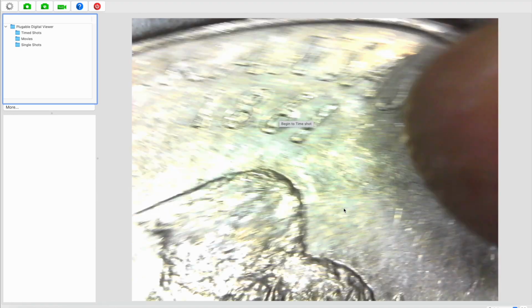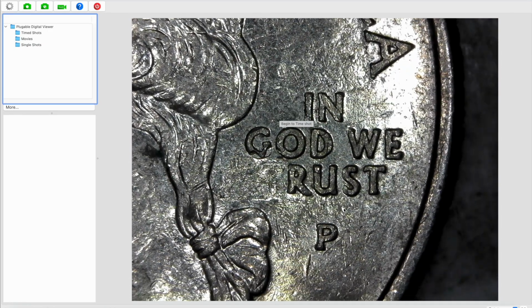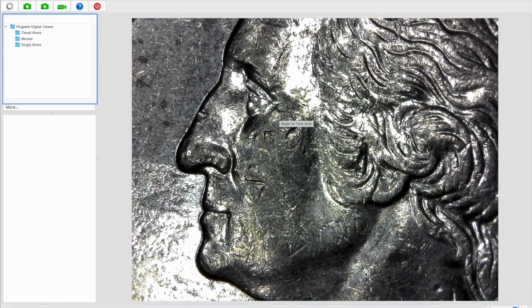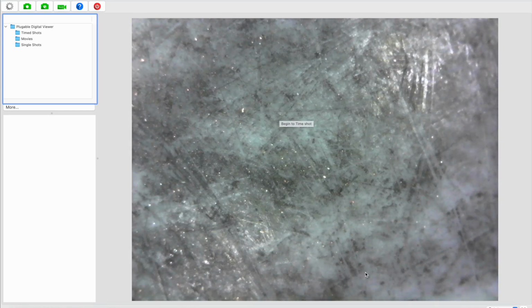So this is the second one. Here you can see it as the Kansas Bison. And here we are with another In God We Rust. The T, again, barely visible. The G looks like it's peeling off, but this would also qualify as an In God We Rust. But this coin is in pretty beat up condition. Washington looks like he's been through quite the fist fight. Anyway, we're going to move on now to the Oregon quarters.